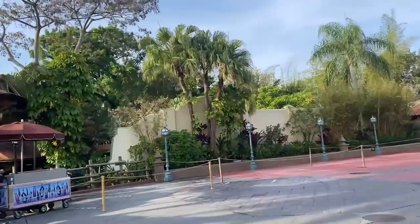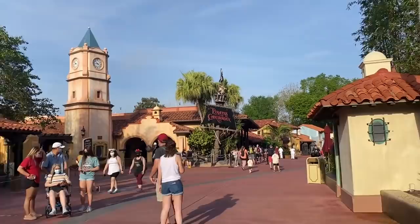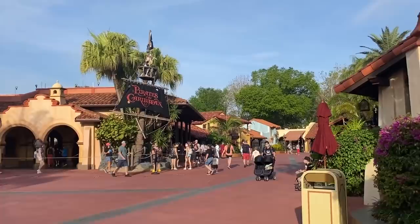Jungle Cruise already has a 45 minute wait, so we did a good job there. Looks like Pirates wait is already out here as well. 45, so high five us for checking both of those off the list early. And I just looked at the app and Splash is back open, posted 5 minute wait. So we are hustling over there.